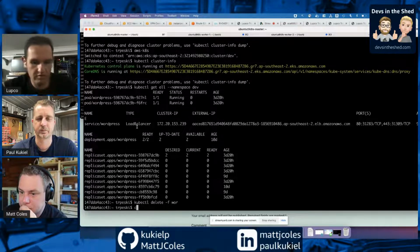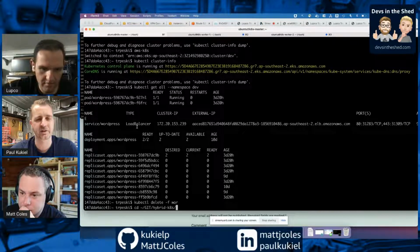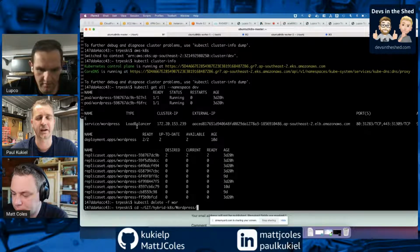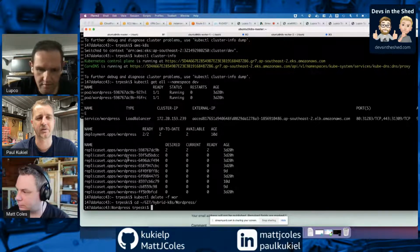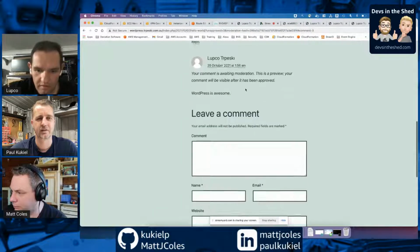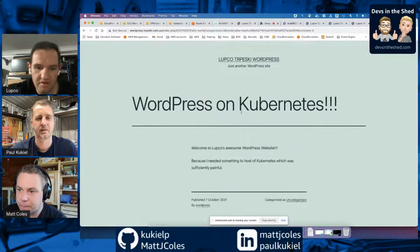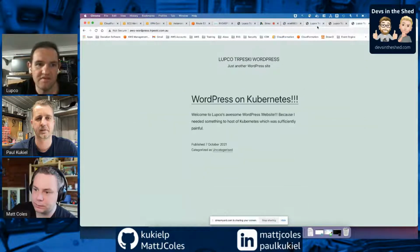Actually, make sure I'm in the right directory. That'll help a bit. I don't know if this will work exactly the way we think, because that comment's on the moderation, so you won't see it. You'd have to log into the WordPress backend to enable that comment to be able to see it replicated. Okay. Oh, really? Yeah. Okay. Maybe I'll need a better example, but that's okay because I can still destroy this environment.